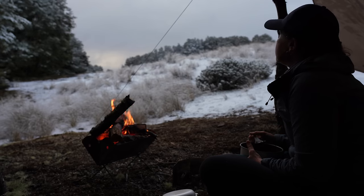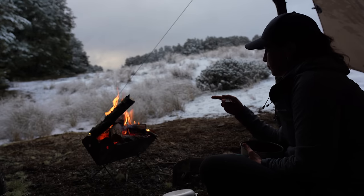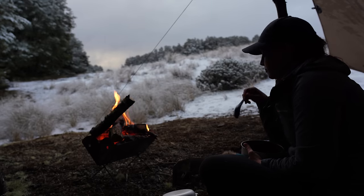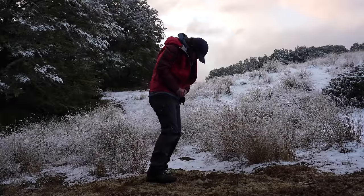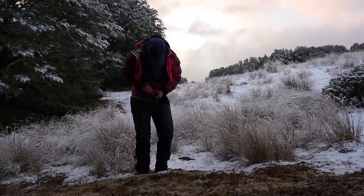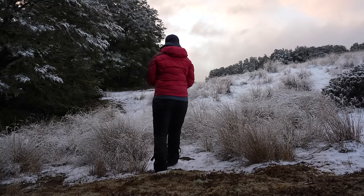I'm just thinking that if the clouds clear anymore, what we might do is let the fire burn right down, so there's no risk of anything rolling out. And then go for a little walk. See if we can get to the saddle and look west. Get the sunset.